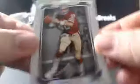That's a Quentin Patton. At a 99 and a Joe Montana. So that's box 10.